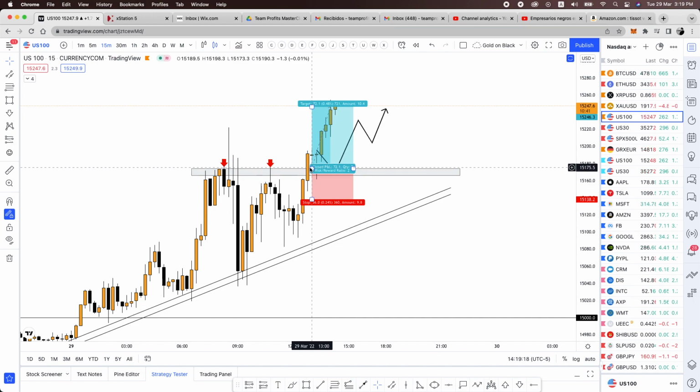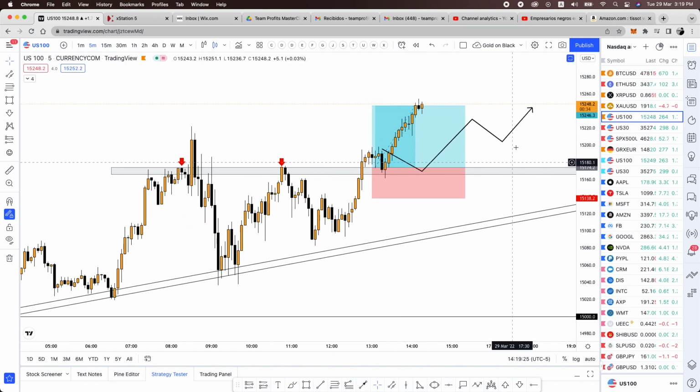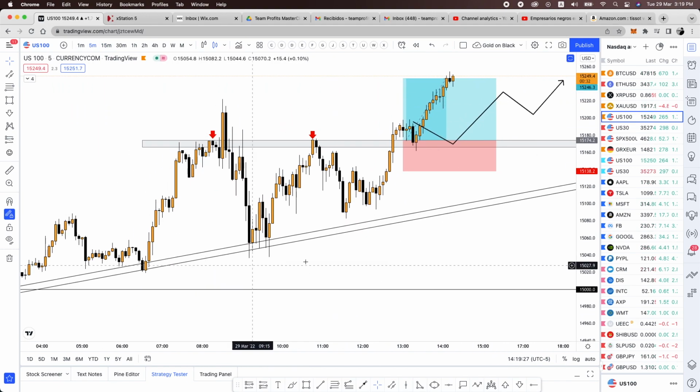The price did pull back. I made the entry, stop a few pips below, 1 to 2 risk to reward. Beautiful entry, beautiful setup right there on Nasdaq to buy. But look at what happened.